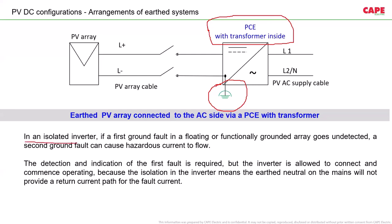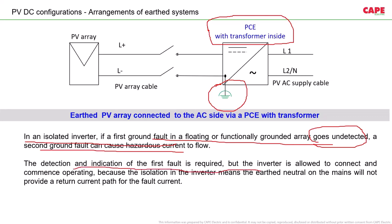In an isolated inverter, if the first ground fault in a floating or functionally grounded array goes undetected, a second fault can cause a hazardous current to flow. The first fault may not be dangerous, but the second fault may be very much dangerous. So the safety measure which has to be implemented is that the first fault itself must be detected and avoided. So the detection and indication of the first fault is required, but the inverter is allowed to connect and commence operation, because with the isolation of the inverter, the earthed neutral of the mains will not provide a return current for the earth fault.